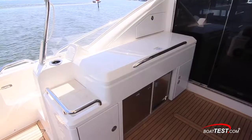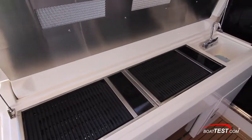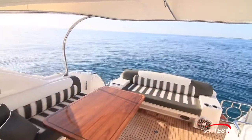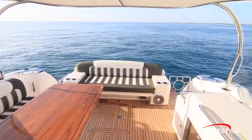An outdoor galley is to port. It features dual electric grills, a sink. Below are a refrigerator and ice maker. To both sides of the cockpit are side curtains adding protection.